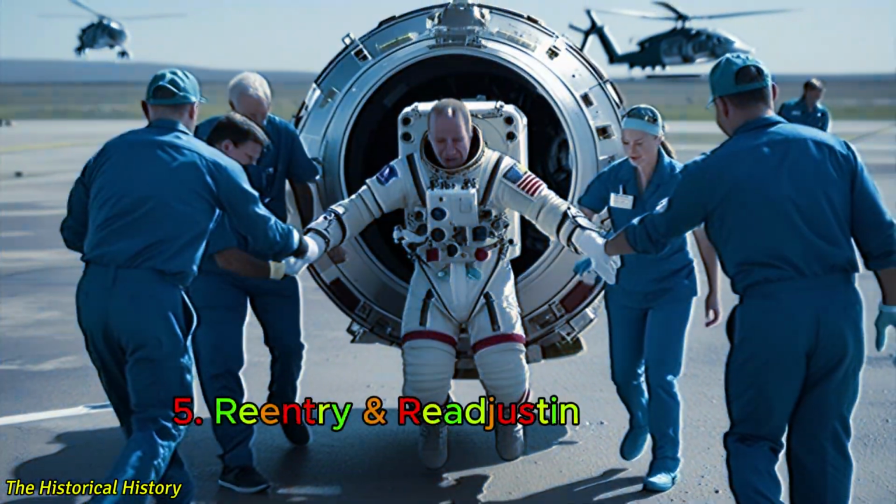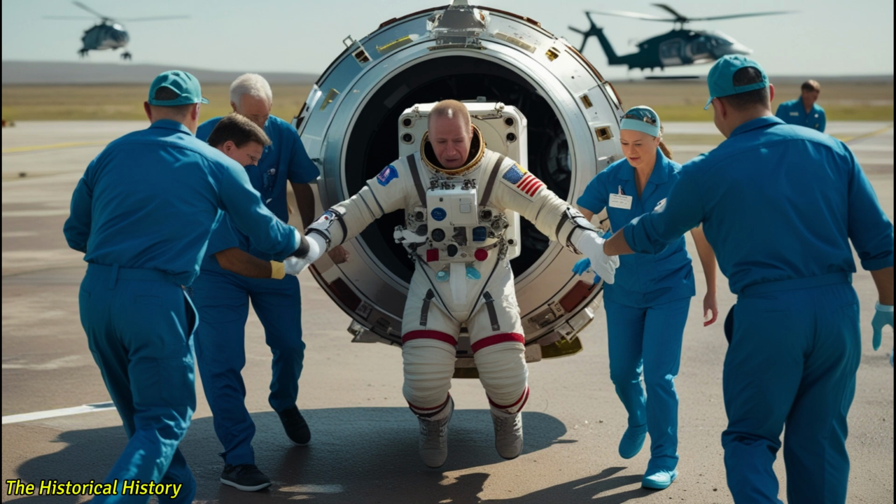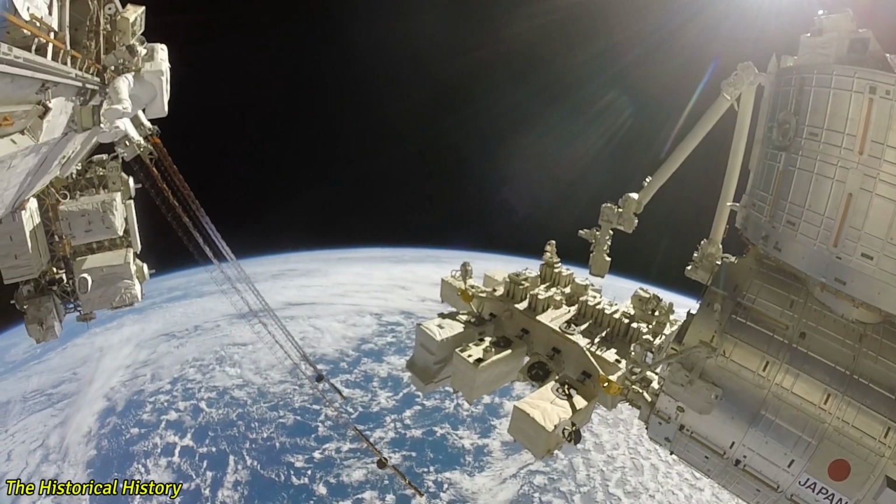5. Re-entry and readjusting to Earth. Returning to gravity is tough. Astronauts experience dizziness, weak muscles, and balance issues when they land. Despite these challenges, astronauts adapt and thrive, making space exploration possible.